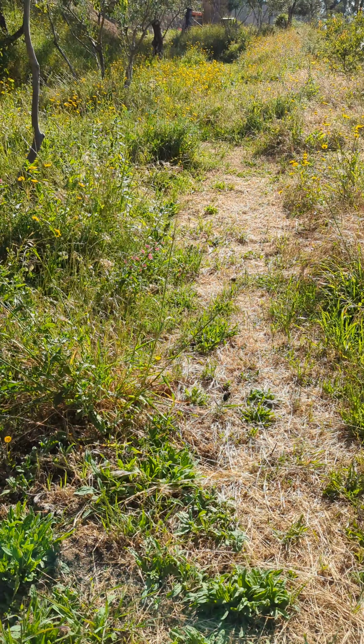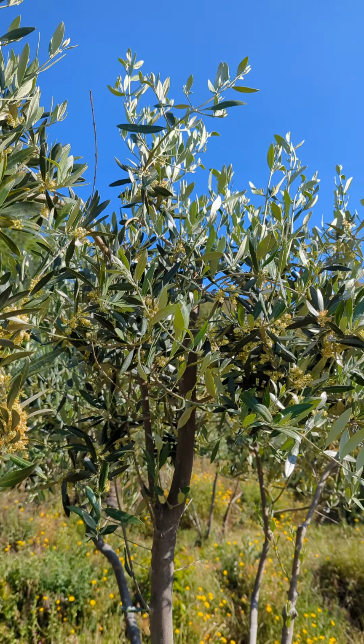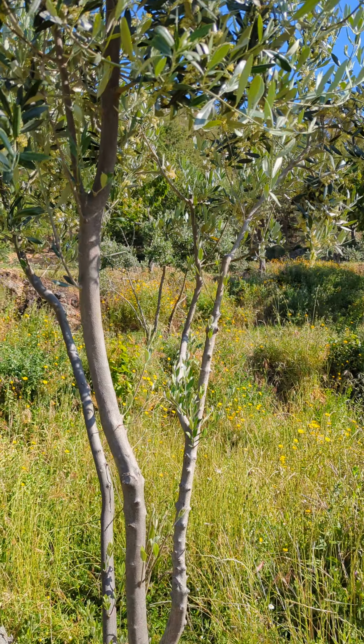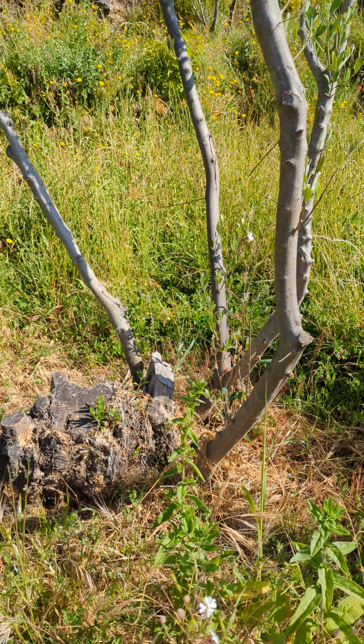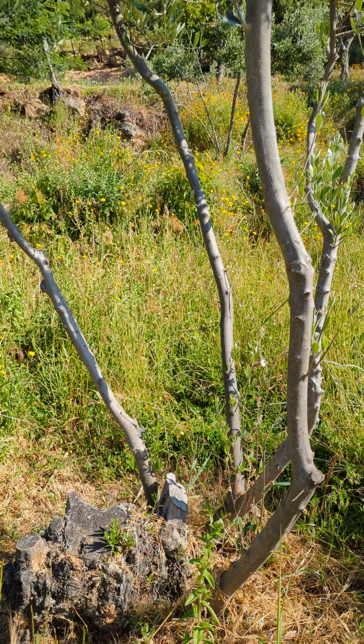So these are our olive trees, full of flower, looking beautiful. I think we should still get some olives this year, even though we've hard pruned them because they were burnt in the fires and then they grew like bushes. So we've removed a lot of the branches and just kept some straight branches on each tree.